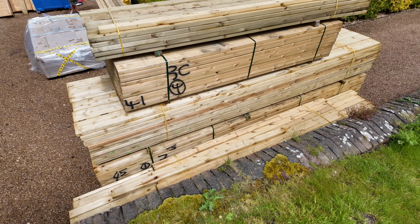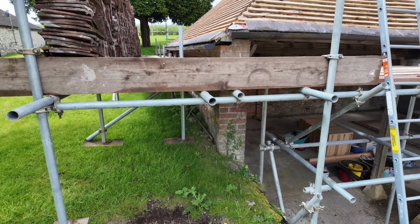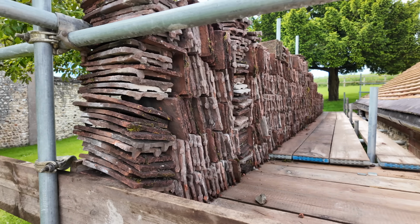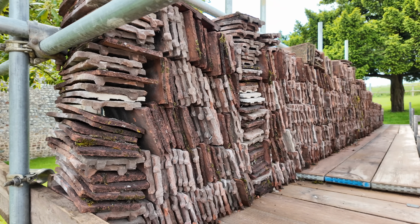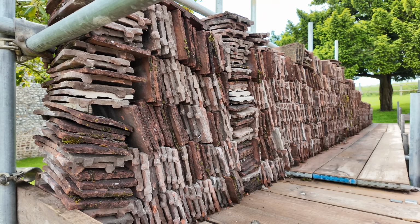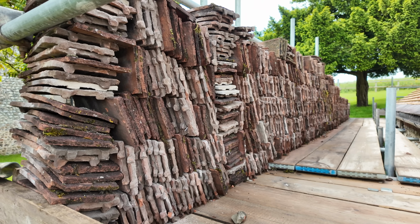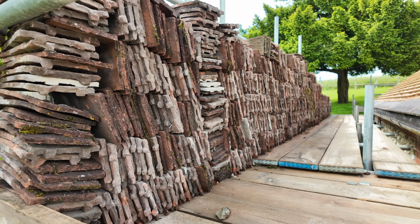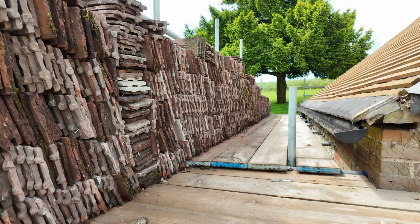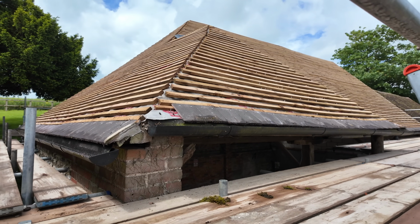So we are going to try and maintain or keep as much of the old materials as we can. You can see here we've taken off all of the old tiles because they're beautiful old tiles. And talking to the roofers, I think they managed to save about 2/3 of the original tiles. And then we've got matching tiles when we have to reinstate the roof and put the tiles back on. But yeah, we'll certainly miss that roof. That's coming off this week.